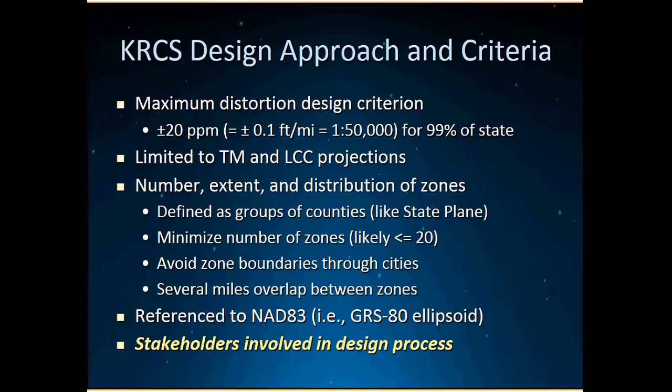And other things, like we didn't want zone boundaries to go right through the middle of cities and things like that. That would be awkward. And try to have some overlap between zones. The idea would be referenced to the North American Datum of 1983, that is using the GRS-80 ellipsoid for the projected coordinates. And the last thing, stakeholders involved in the design process.